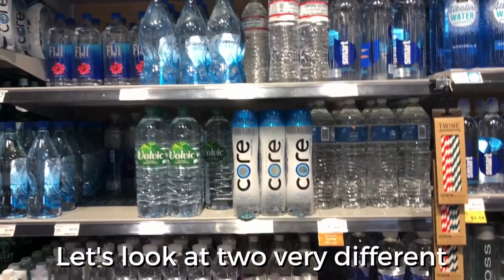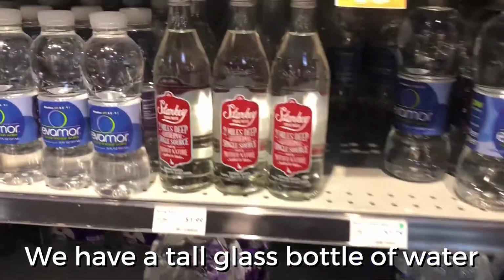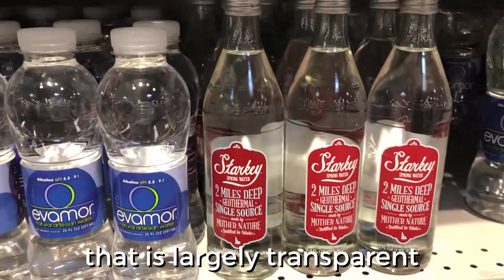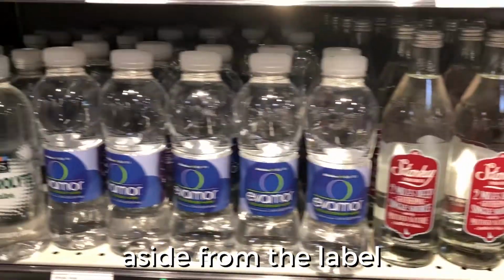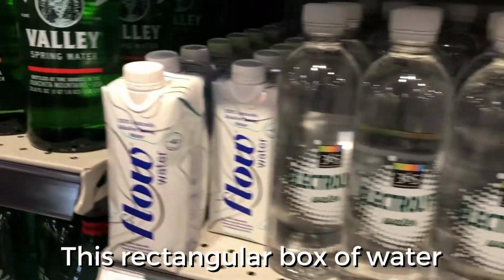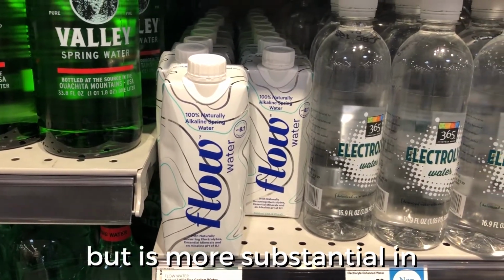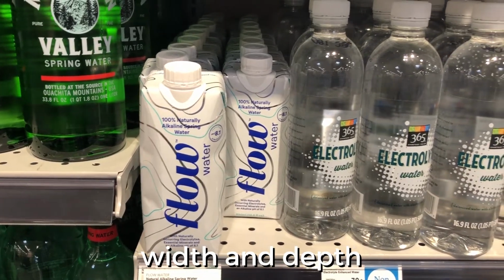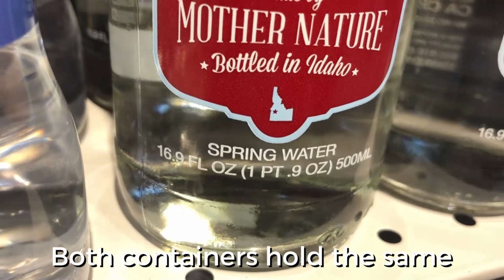Let's look at two very different packages of water. We have a tall glass bottle of water that is largely transparent aside from the label. This rectangular box of water is much shorter in stature, but is more substantial in width and depth. Both containers hold the same volume of water.